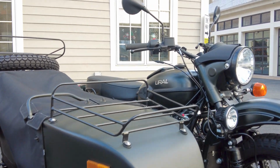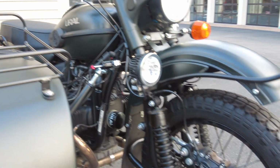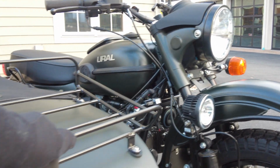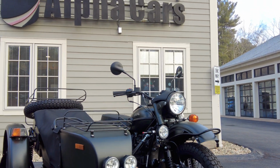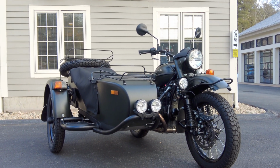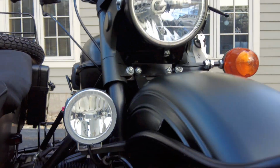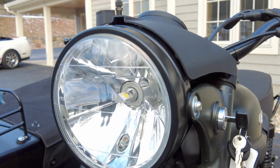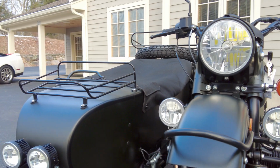It's a wonderful option installed. If I shake it here, it's very sturdy. If you look at the machine, I can just pull it forward and back with this, and there's no flex in it at all. Very thick gauge metal, very sturdy, good for strapping down payloads, for whatever you may need on your journeys. We have fender mounted LED driving lights as well, and we have an LED bulb in the headlamp housing. So very good light output on this Ural.